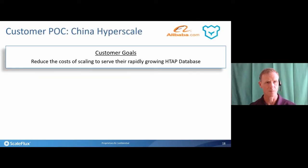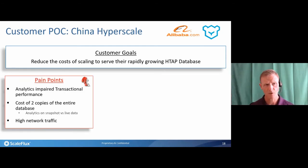Now, in practice, we've got a few case studies here. This first one is Alibaba, where their goal was to reduce the cost of scaling that they were incurring to serve a rapidly growing hybrid transactional analytical database that they have deployed called PolarDB. The key problem here was that they're running analytics and transactions, but when they put the two of them together on the same data set, it really slows down transactions. That forced them to have 2 copies of the entire data set. So they would have to take a snapshot of the transactional data to make it available for analytics. Then that was also causing a significant burden on the network.